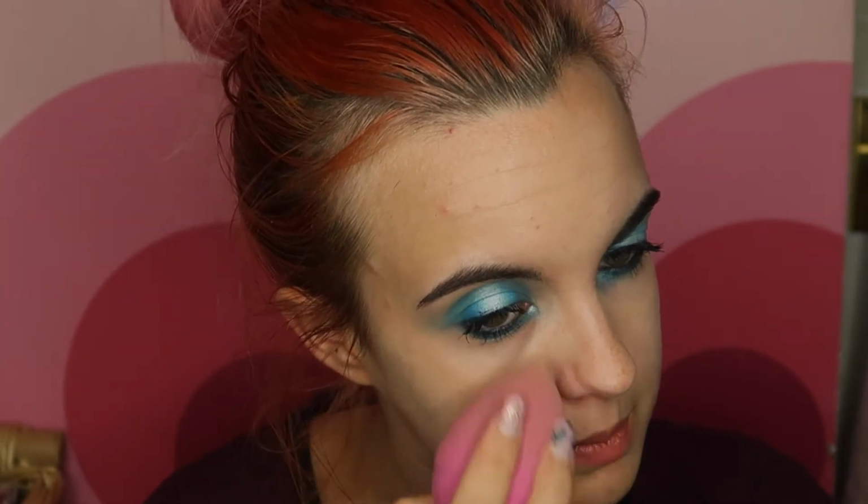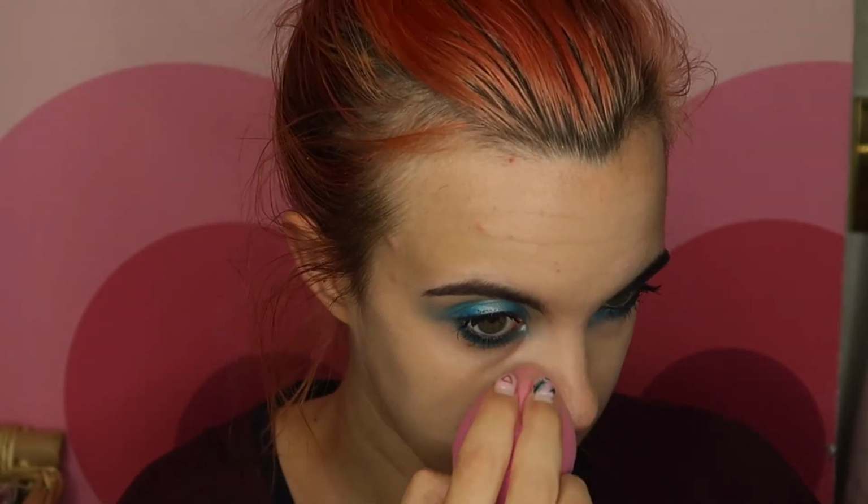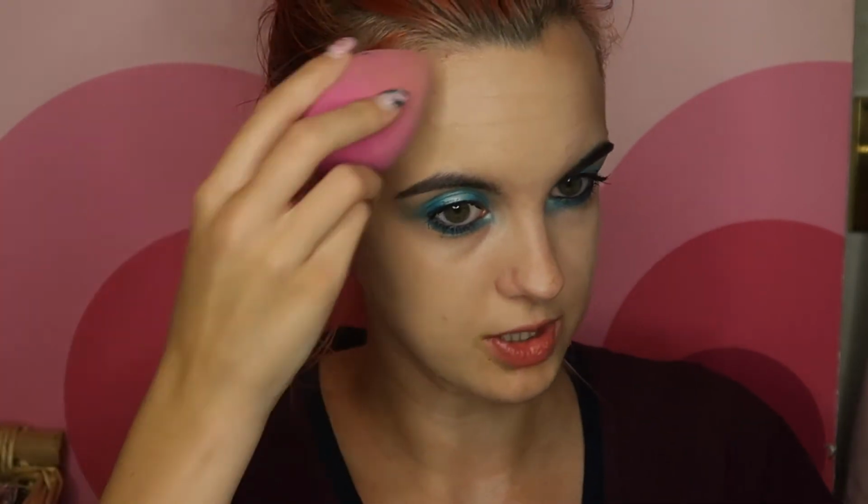This is the first time I've worn foundation in ages. I can't remember the last time I did wear foundation. Oh, it must have been on holiday at the beginning of this month. I love this blue so much. It's like my favourite shade of blue ever.